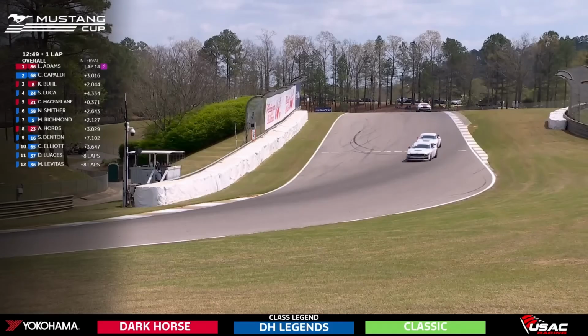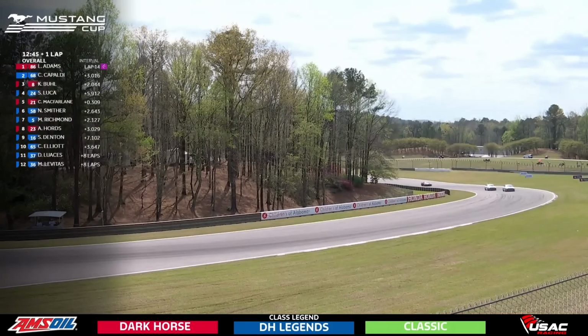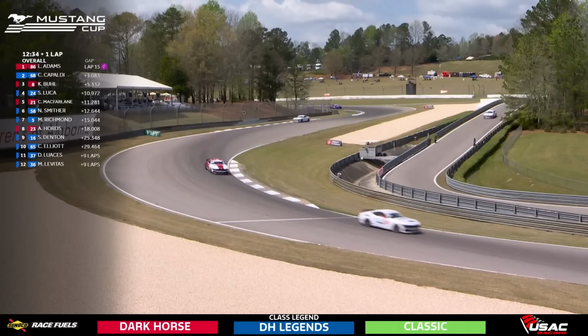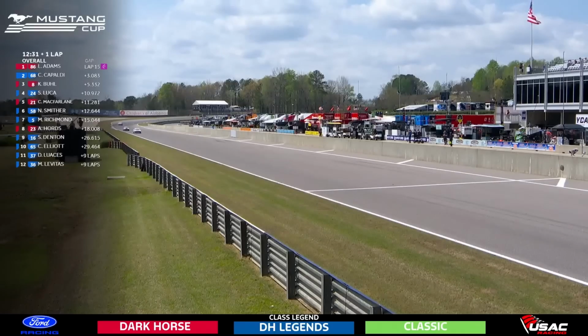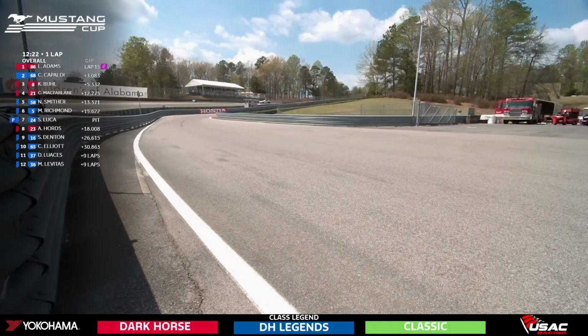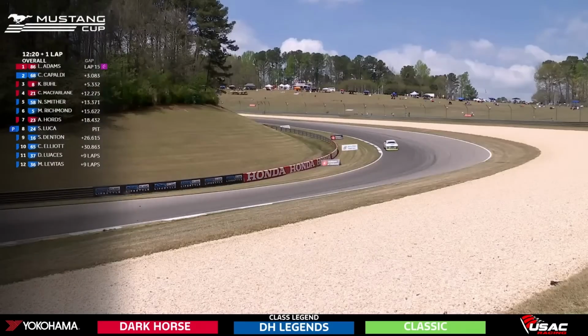Last lap time from our overall leader was the fastest car on the racetrack with a 134.4. I'll be curious to see if everybody settles into the rhythm that they've got, or if they will continue to try to battle it out on the racetrack. This time by Logan Adams ups the ante. A 134.0 extends that gap over Craig Capaldi to now over 3 seconds. If anything, the closest battle on the racetrack is definitely Chase McFarland in that 21, with Nick Smither starting to hunt him down.